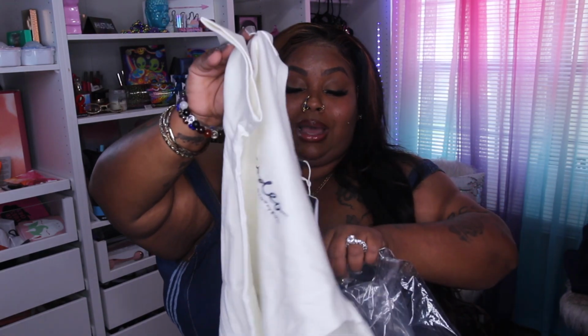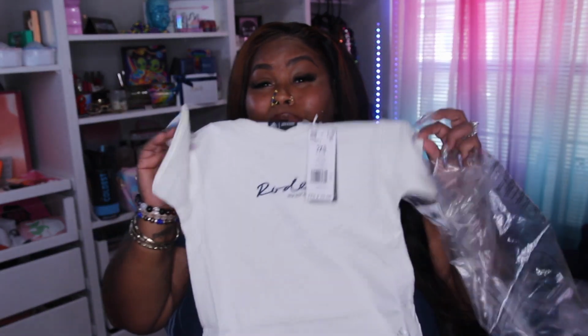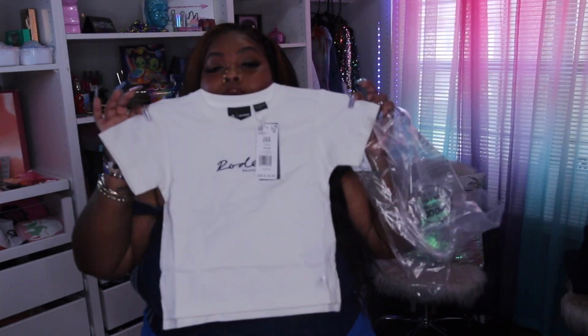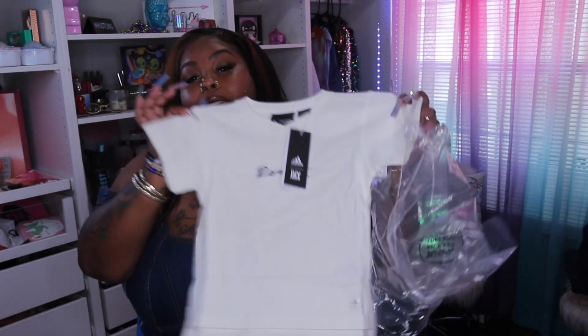So I would say this is maybe about a 40-ish, because that's kind of what he wears. So I would give this about a 40 if I had to give it a size. Okay, so we are on the last item, which is the shoes.